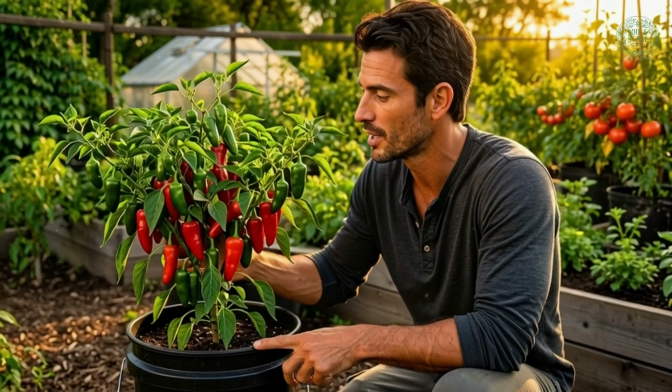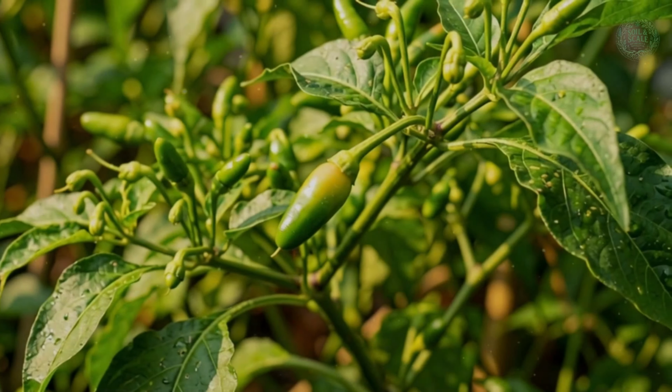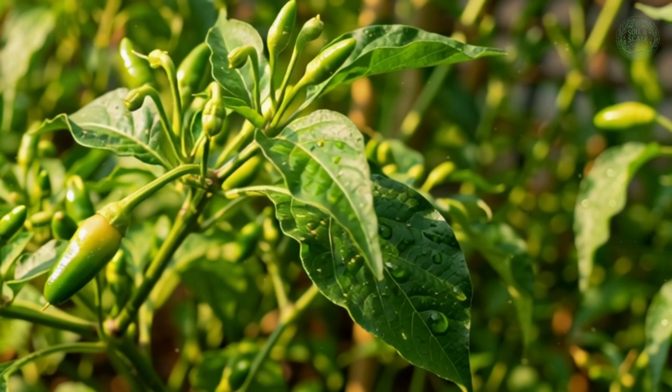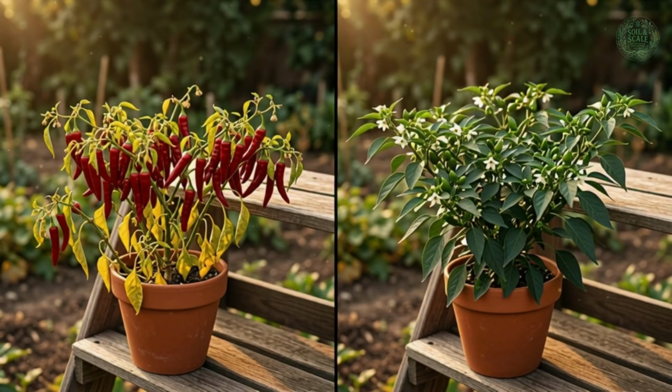A single pepper plant in a 5-gallon container can give you 30 to 50 peppers over a season. Hot varieties often produce even more because the fruits are smaller and the plant sets them in greater numbers. The key is picking consistently. Harvest as soon as the peppers reach a usable size. Don't wait for perfect color. The plant reads that picking as a signal to make more. Leave the fruit on too long, and the plant shifts its energy from making new flowers to ripening what's already there.